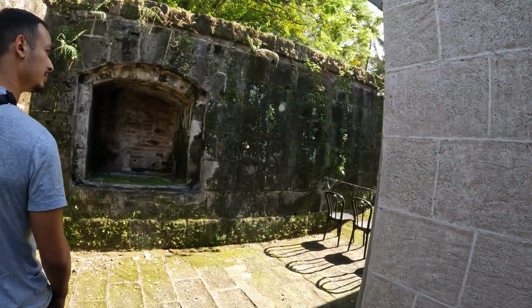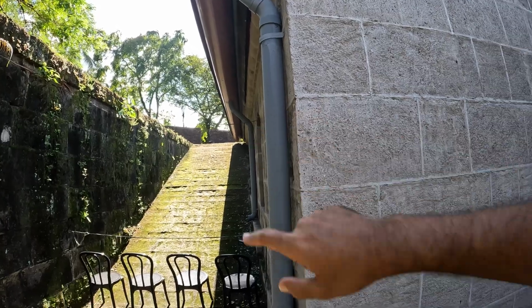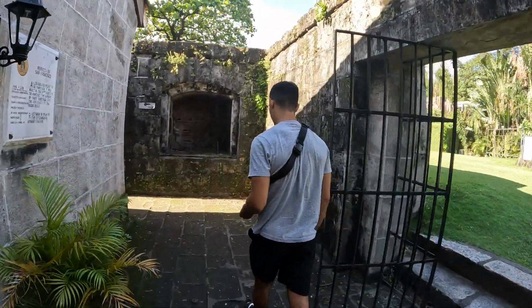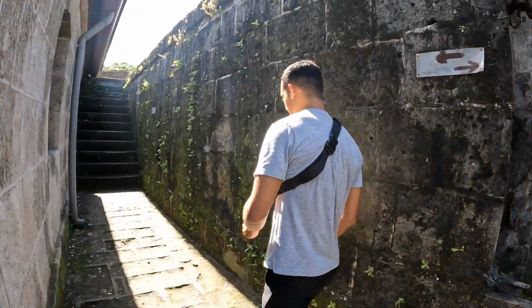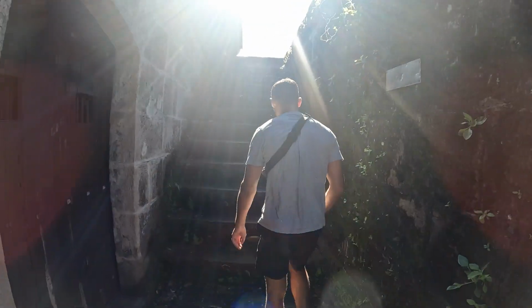So this one, I guess, is the, wow, dude. Oh, they got the cannons up there too. That's cool. What is this on the right? So I guess we can go around it and check out the cannons, maybe. Can we go up there? Oh yeah, that's cool. Yo, this is really cool to check out. A lot of bugs. Wow.